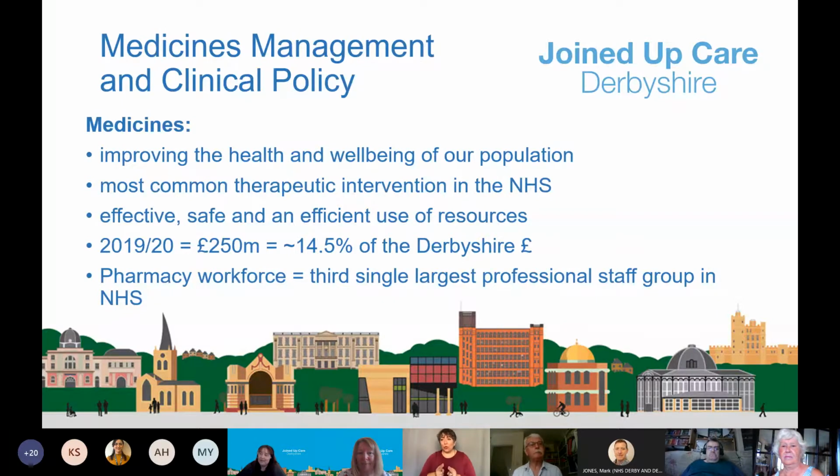It's really vital that we use the medicines and medical devices that are prescribed, that they're effective products, that they're prescribed, supplied and taken safely by people, and that we have an efficient use of our resources, because obviously there's a limited resource coming into the system and we need to make the best use of those.